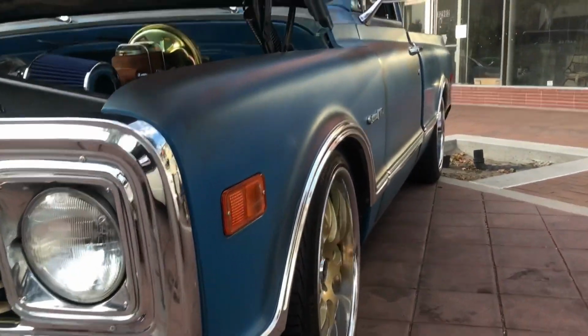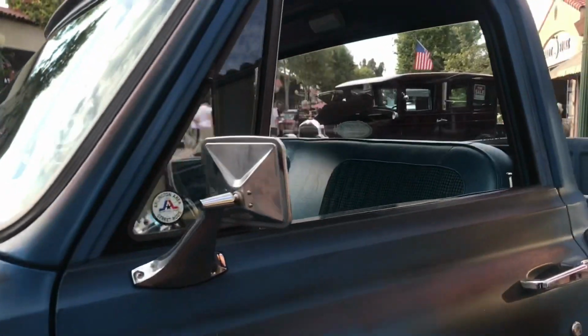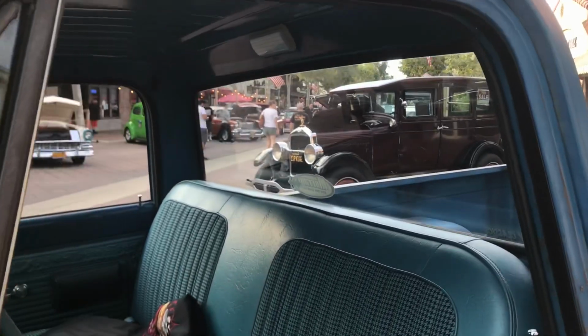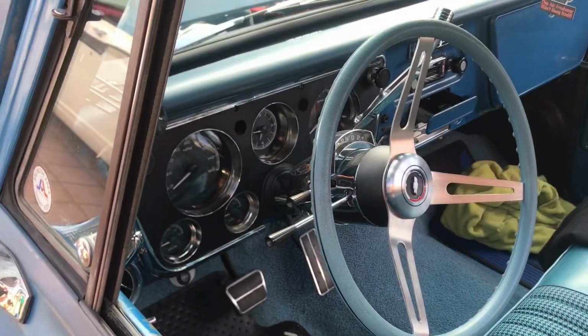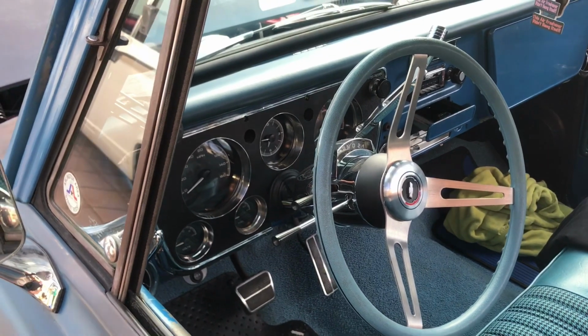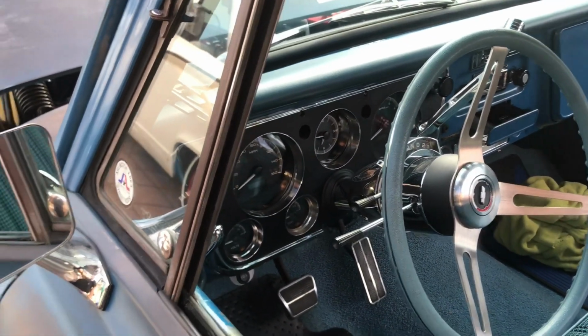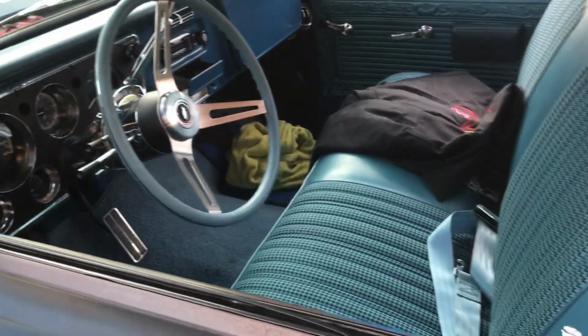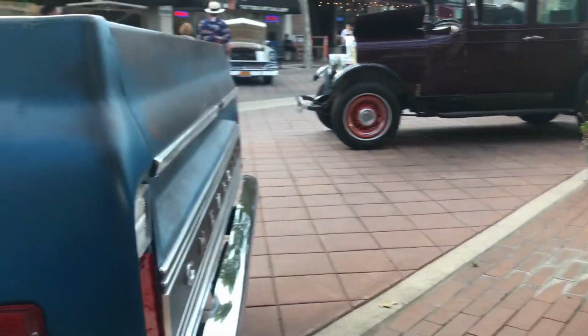Yeah, this is Robert's new car, and I just realized we got music playing next to here. Yeah, he just got this truck. It's very cool. Interior's nice, air conditioned cab, which is also very cool. Nice patina. That's pretty clean overall. Anyway, Robert's truck.